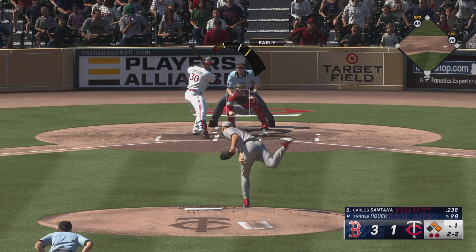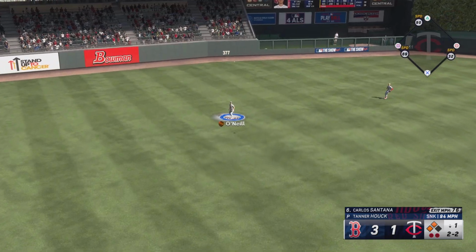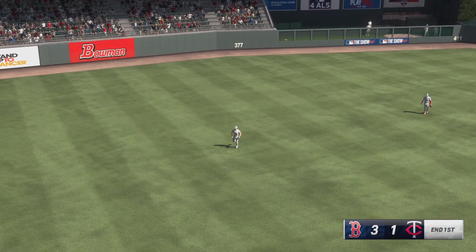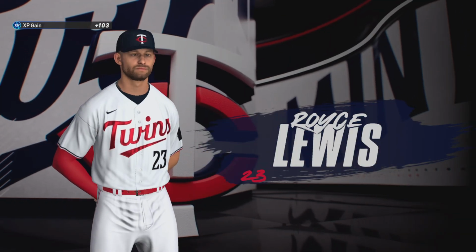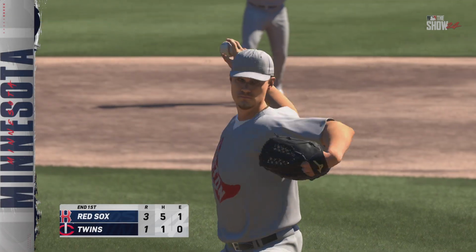Kicks and deals. High fly ball out into left center field. Makes the play, and it's out number 3. But a run will score in the inning on this RBI double. And this is now a 3-1 ball game.